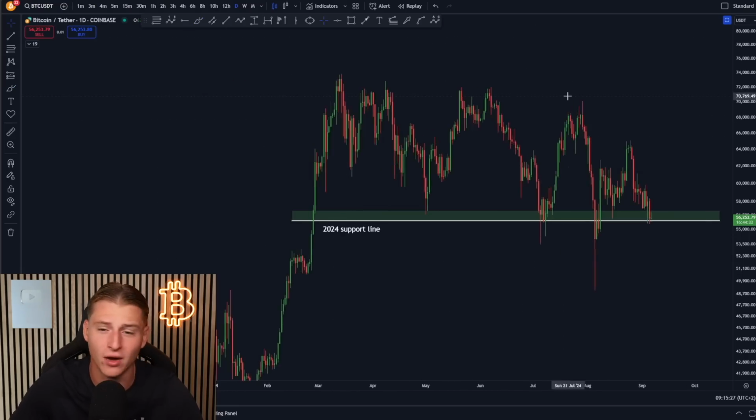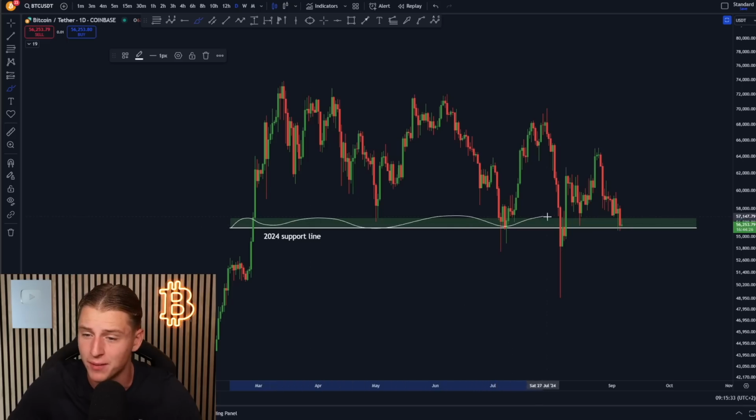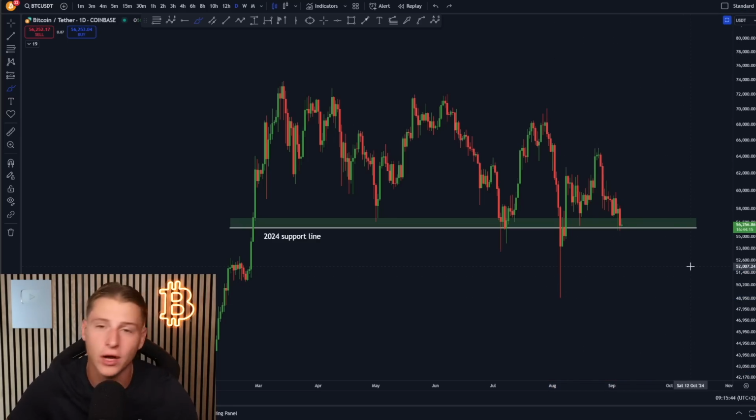Coming back, what I also discussed in yesterday's video is the 2024 support line, and this is going to be one of the most important levels in my opinion for Bitcoin. And if we break below this, then most certainly we're going to come down towards this level, which I was talking about earlier, where I want to be opening up my big trade on Bitcoin. So hopefully we're going to come down towards this level, but there's also a very big chance we're just going to be bouncing off this level, because this is extremely big support for Bitcoin.